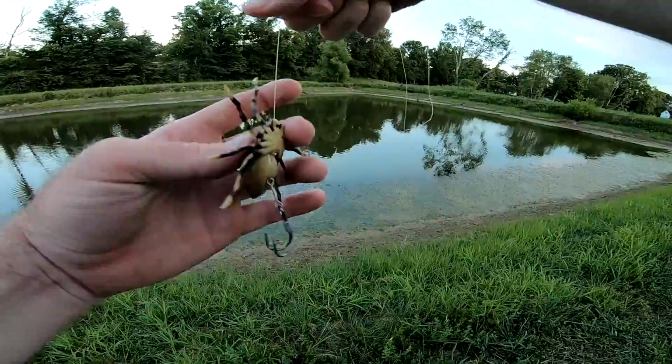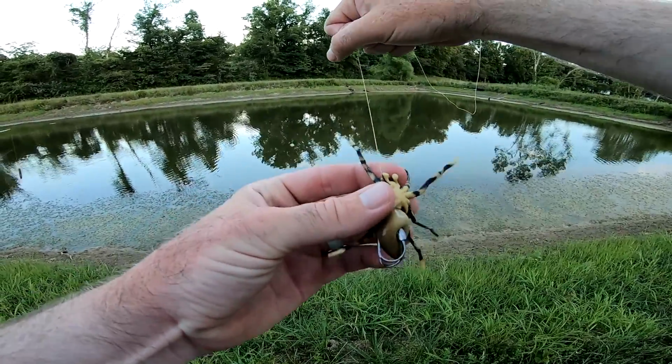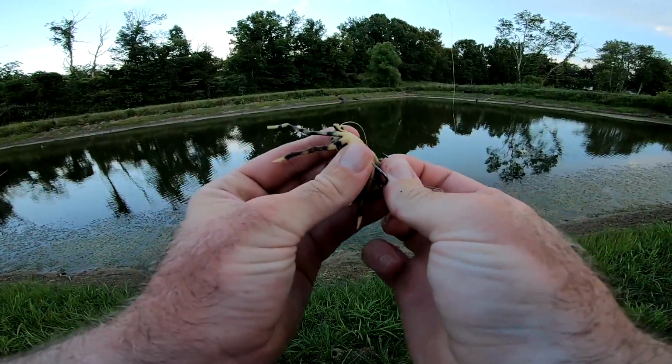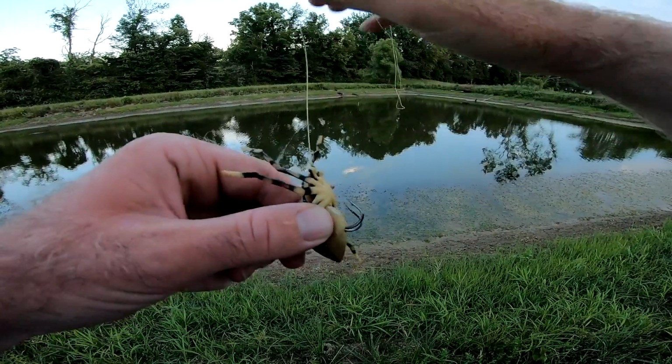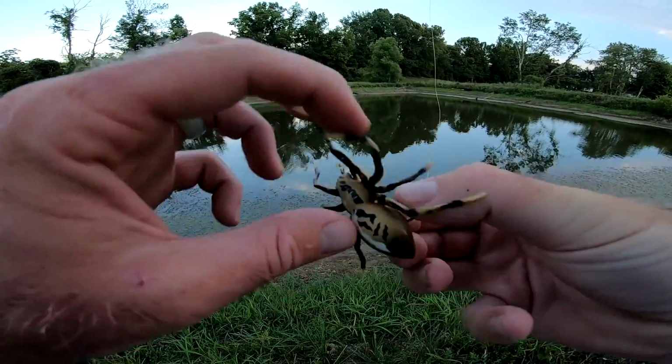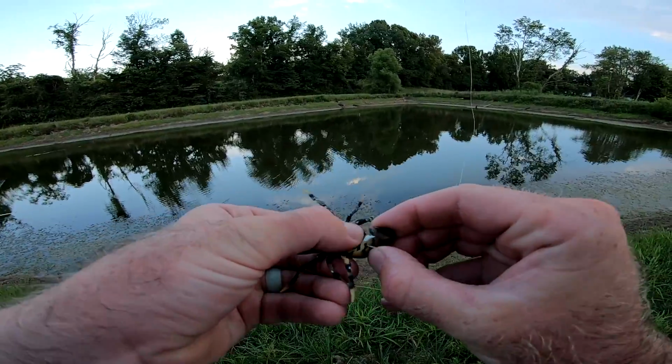This will happen sometimes with frogs. It does not mean they're broke. Or your spider. All you gotta do is literally push it back up in there like that. Pull your line, and it'll pull your line tie back through, and then roll the hooks back up into the body. And there you go.